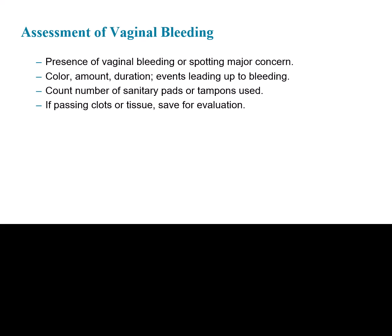I think I shared with you when I worked out in Kansas, we had a large Somali population because of the beef packing plants there. And literally, we could not go in and assess a female patient of Somali culture unless we could send in a female paramedic to do that.